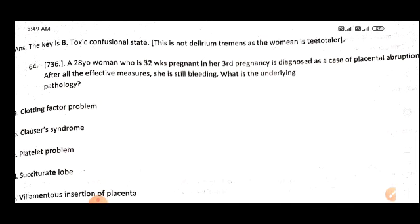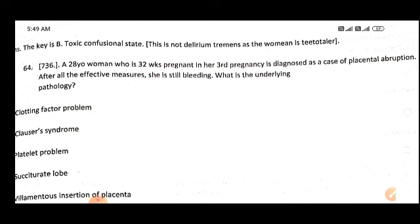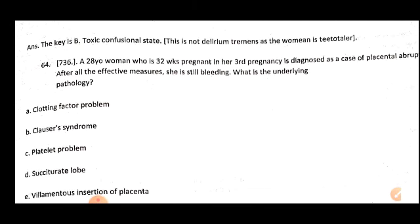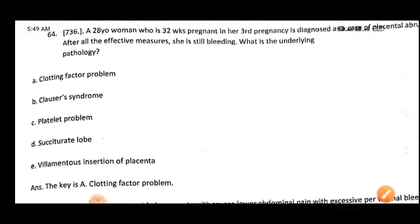A 28-year-old woman who is 32 weeks pregnant in her third pregnancy is diagnosed with placental abruption. After all effective measures, she is still bleeding. What is the underlying pathology? So, here is a clotting factor problem. Okay.